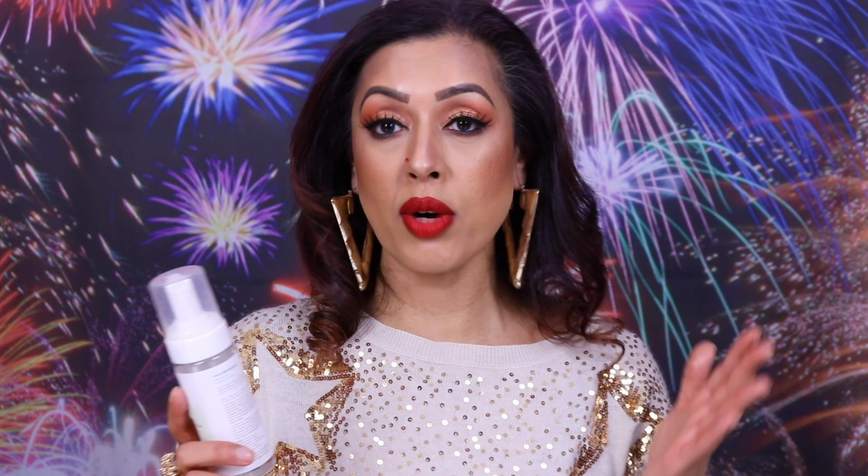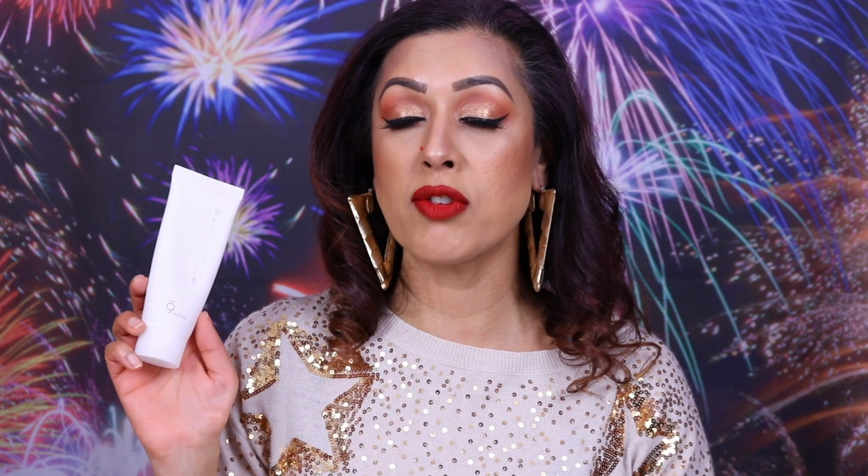Now I've got about a quarter left of this. I love to use this every morning to refresh my face, to remove any of the night's gunk or skincare left over on my face. So it's very soft and mild and great for people like myself that have got sensitive skin. This cleanser here is probably one of my favorites for 2023.